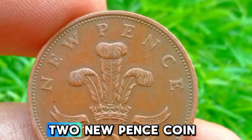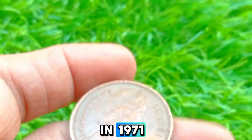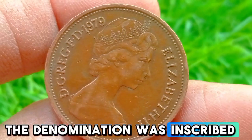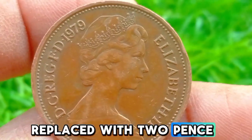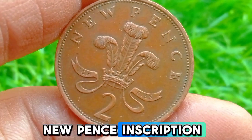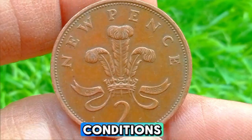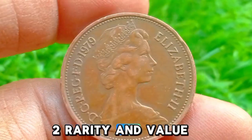1. Background of the 2 New Pence coin. The 2 New Pence coin was first introduced in 1971 as part of the decimalisation of the British currency system. From 1971 to 1981, the denomination was inscribed as New Pence. After 1981, this was replaced with 2 pence. Therefore, all 2p coins from 1979 bear the New Pence inscription, making them standard for that era. However, collectors often look for rare varieties, minting errors, and exceptional conditions that can elevate the coin's value above its face value.